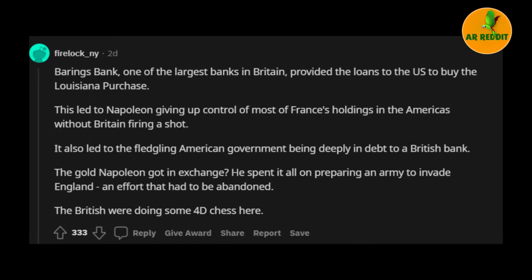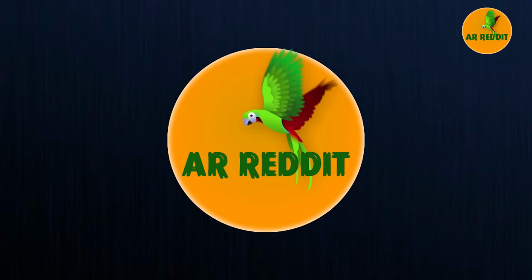Barings Bank, one of the largest banks in Britain, provided the loans to the U.S. to buy the Louisiana Purchase. This led to Napoleon giving up control of most of France's holdings in the Americas without Britain firing a shot. It also led to the fledgling American government being deeply in debt to a British bank. The gold Napoleon got in exchange, he spent it all on preparing an army to invade England, an effort that had to be abandoned. The British were doing some 4D chess here.